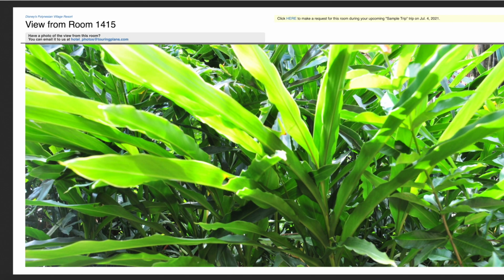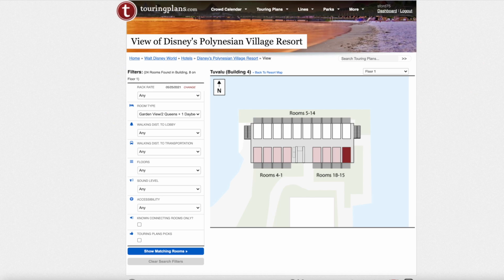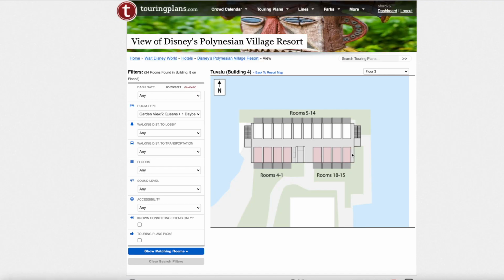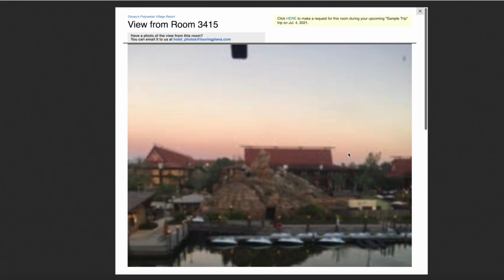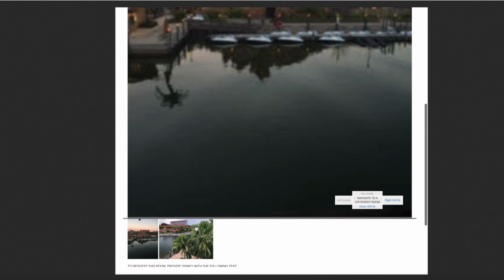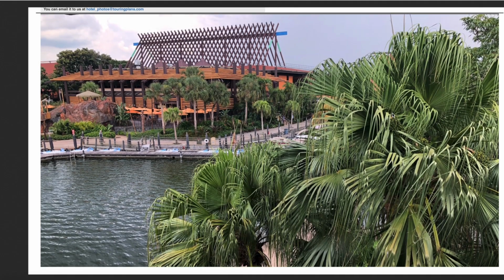Obviously not a bad view. You're right on the Marina. This is going to be the first floor. First floor is going to give you a lot of foliage. That's going to happen in all the buildings. But let's go up to the 3rd floor and see if we can see better. That's a little blurry, but obviously you can see a picture of the Marina from your balcony.